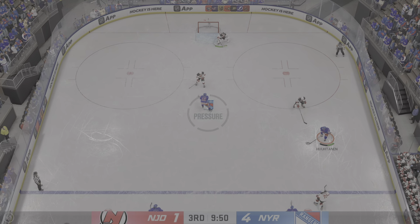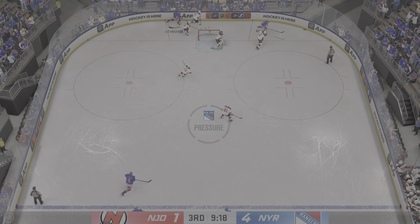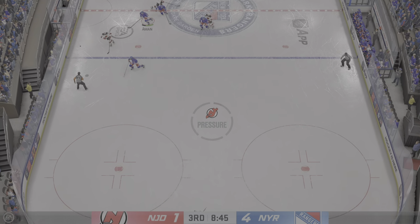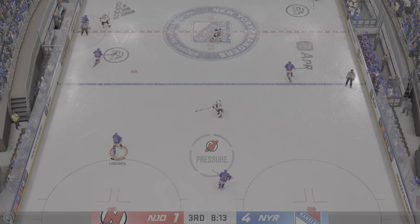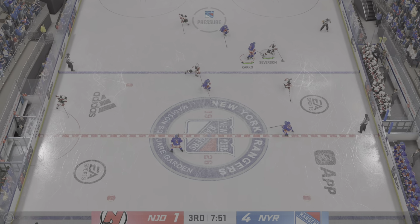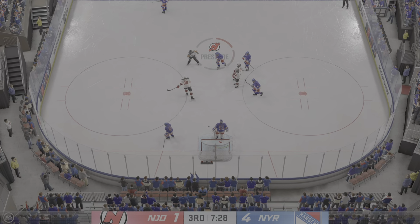From his own end, he moves it up ahead. Moves it quickly over to Schneider. Can't stay on his feet after that hit. A chance! Great save by Demko. Up along the wing. Sent into the offensive zone. Taken along the wall by Kakko. New York's got a hold of the puck. And now he moves it quickly to Schneider. Good heads-up defensive play as he extends the stick. Streit's got it along the wing. Sends the pass in front. Oh, and he comes up with a stop.